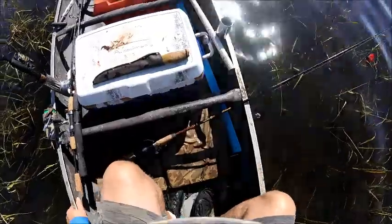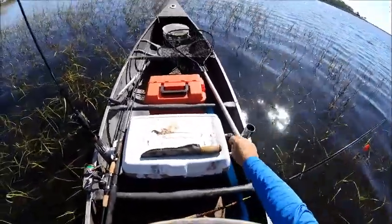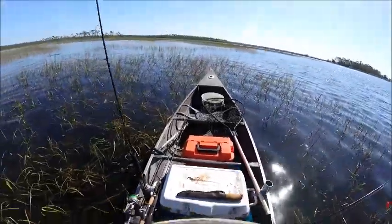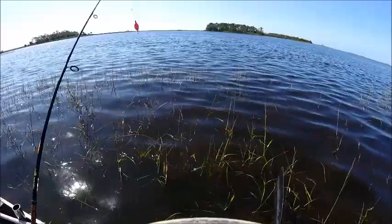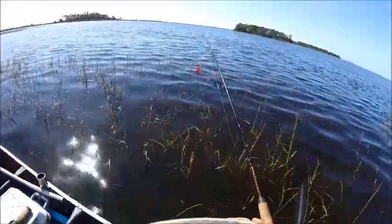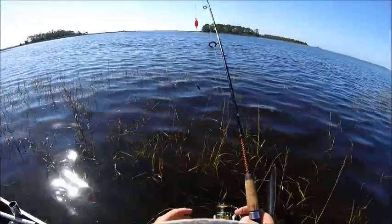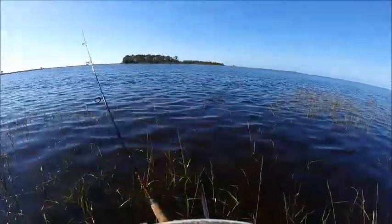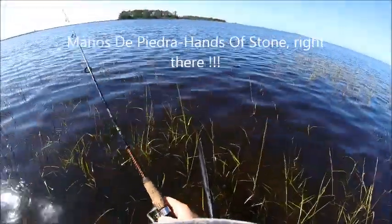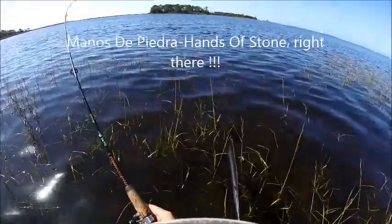Alright, let me get situated. Alright, we got one of the flat lines out, and now we're going to put the cork line back out and drift it through this area here. Again, we just flung the pinfish off. All right, stay tuned.